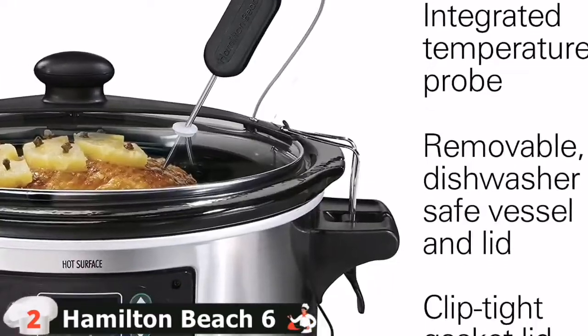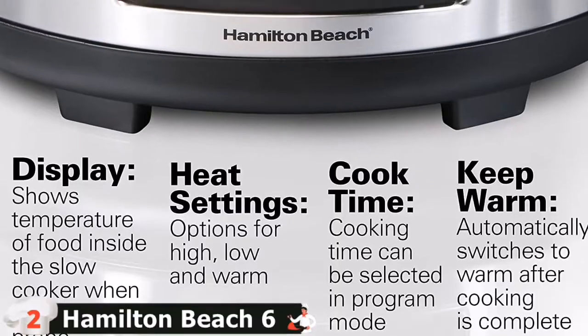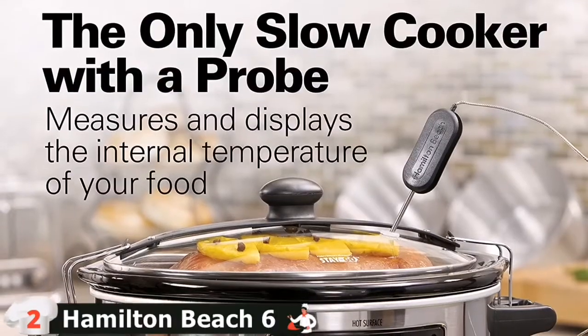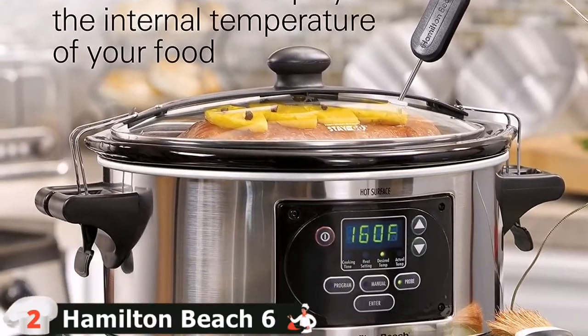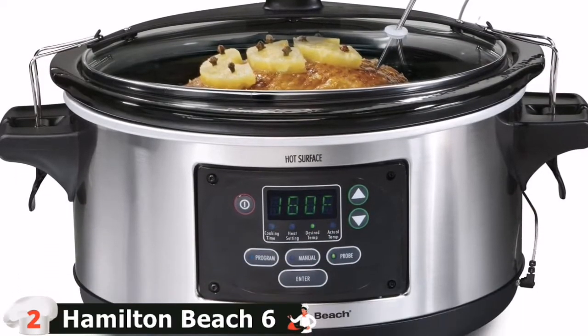Place the temperature probe into large cuts of meat to cook to a precise temperature. The control panel will display the food's exact temperature as it cooks. The lid clips securely in place, perfect for taking the slow cooker to a party, potluck or tailgate. The tight seal helps prevent messy spills along the way. Let's watch more.